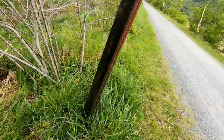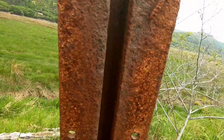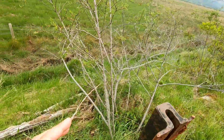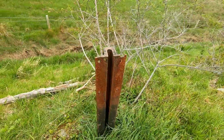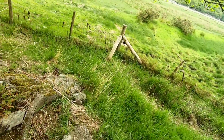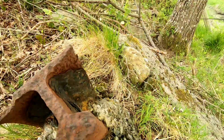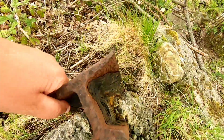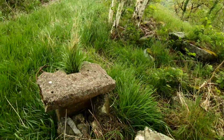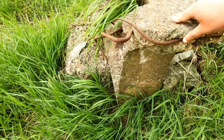Posts, but I think there's something to do with the telegraph poles, maybe, because they seem to be around where we've got the tensioners as well. Something here that's been dismantled. A little bit of railway lining, concrete there. Whoops! Dear, best of balance today. Have I ever?